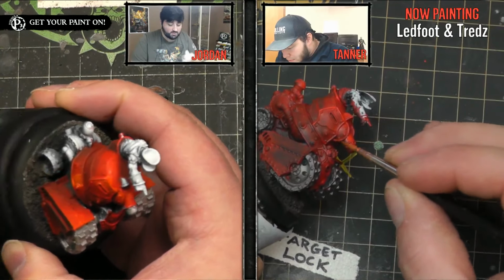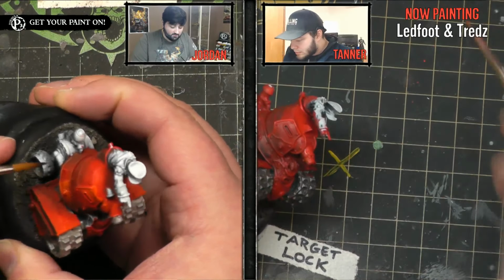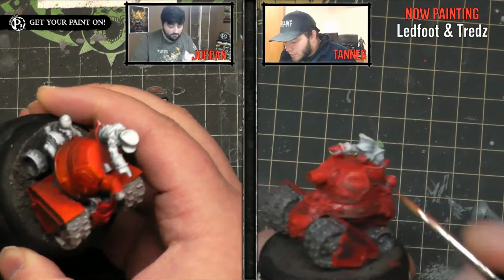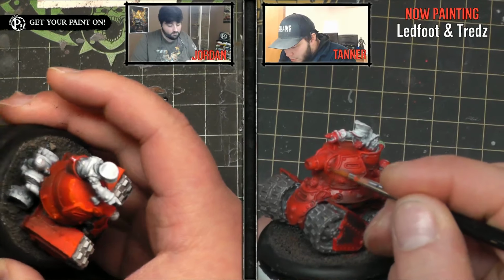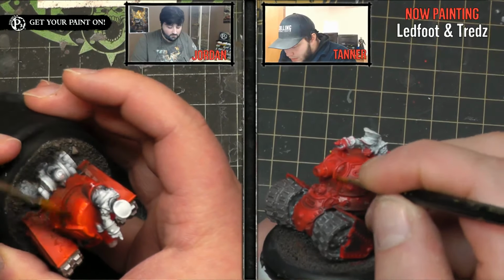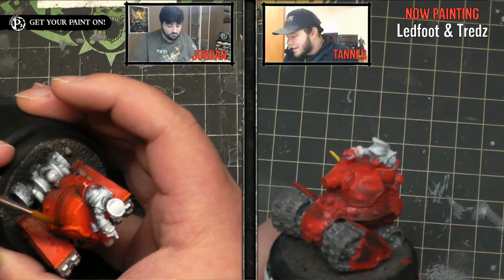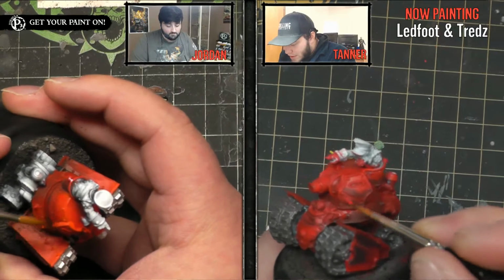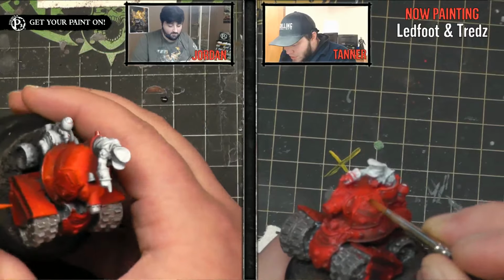I've got a bit of practice under my wing. The sad thing about painting models on stream like this is that you don't get to take them home and play with them. Why not? I don't own this Ledfoot and Tredz. But you can. It could be my Ledfoot and Tredz. No, it's donated to Staff Showdown. Oh, all right. That's your choice. Well, I'm selfless like that, Jordan.